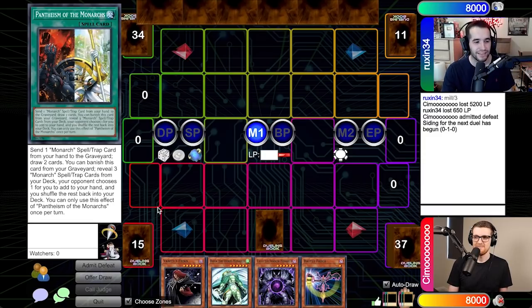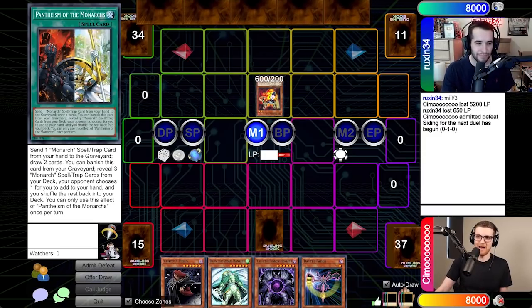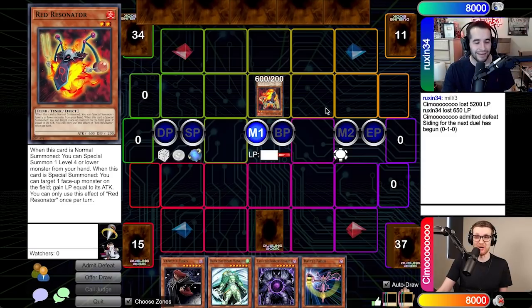We're going to start this turn off by normal summoning Red Resonator. Okay, this is a fight. This card's actually pretty good. And because it is normal summoned, I can special summon one level 4 or lower monster from my hand. That's fine.